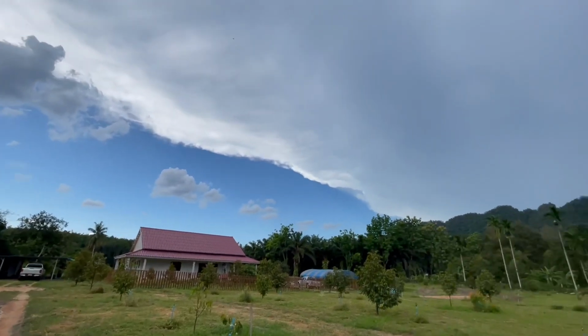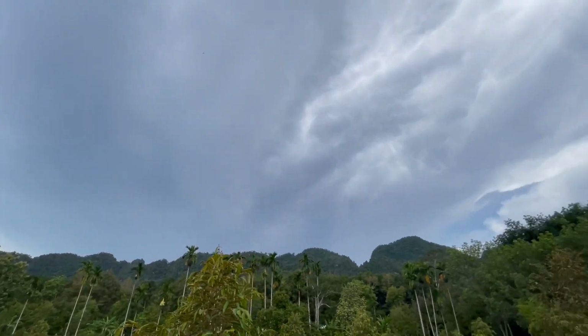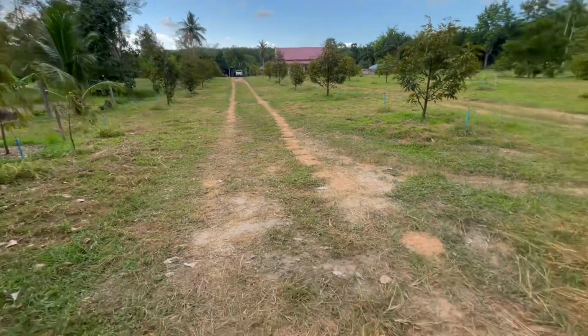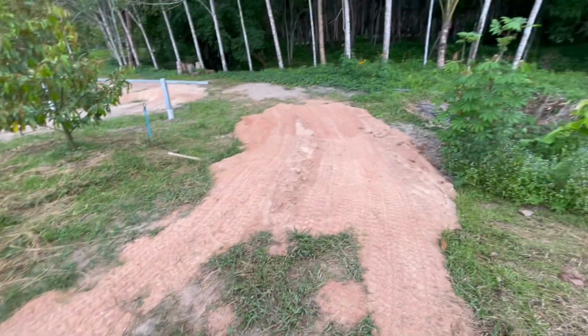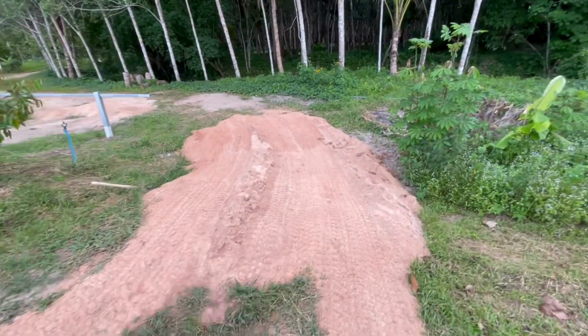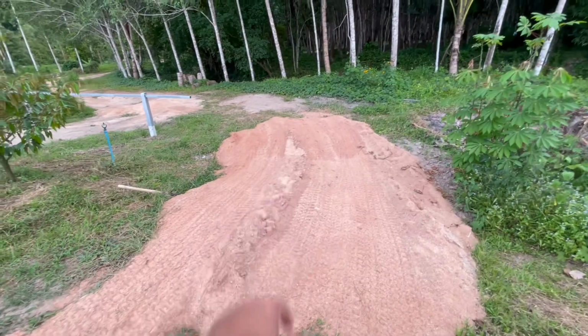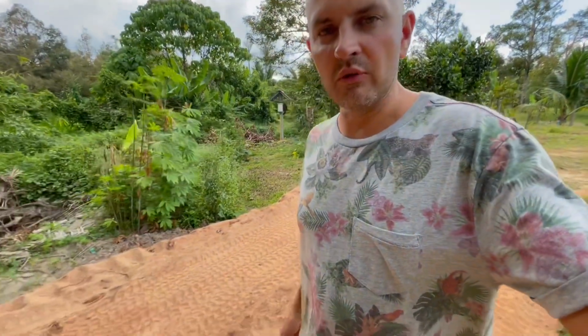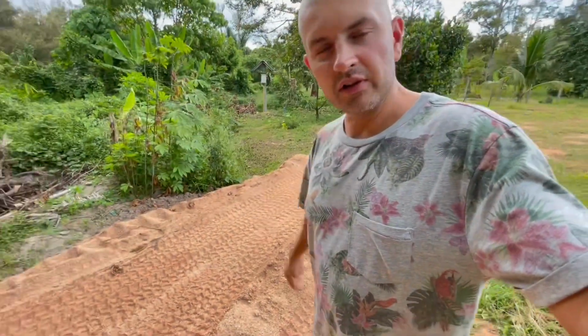So it does look like we might be getting a bit of rain. There's a really big cloud come over. I've sorted out a road down here, or a temporary makeshift road. I'm sure it's going to have problems and need repairs, but that'll do for now. That's just a massive pile of sand with a few bricks down underneath. But if you don't have four-wheel drive, well, you get stuck right there.